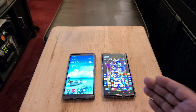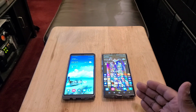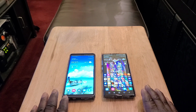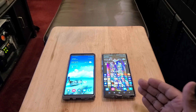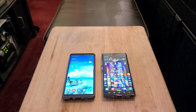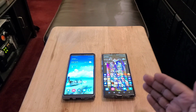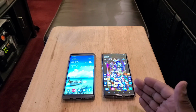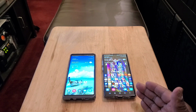Next, the Note 10 Plus has the bigger battery at 4,300 milliamps. Note 9 is 4,000. Both will get you through a full day, but the Note 10 Plus battery is going to last you longer. All right. Next, let's talk about charging speeds on the battery. Now, the Note 10 Plus, of course, is capable of 45-watt super fast charging.